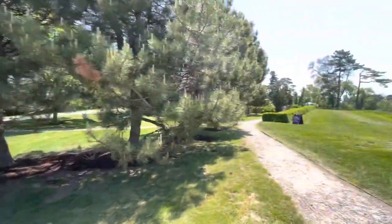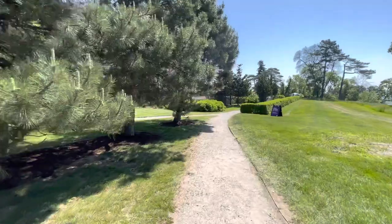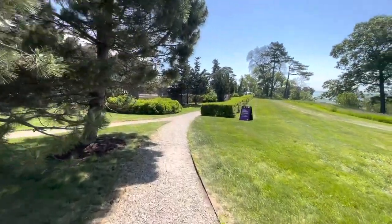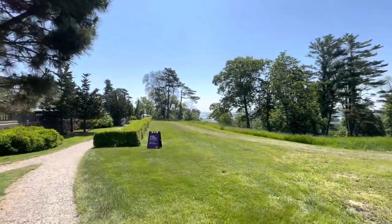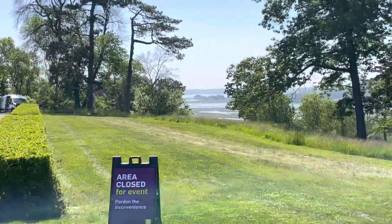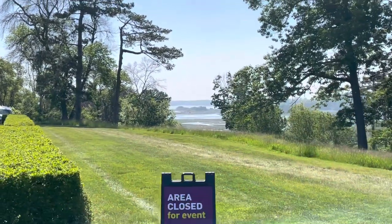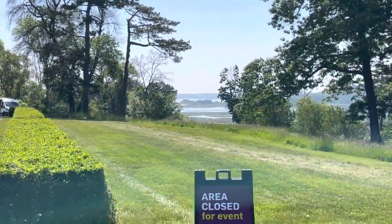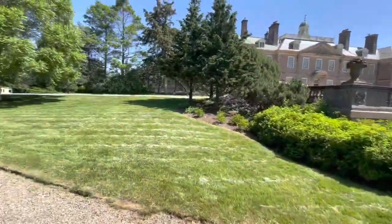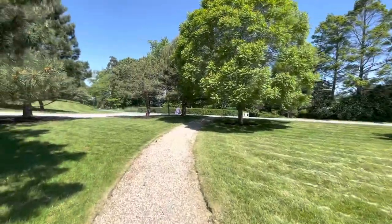And we should be able to have a path, but look at this. We're gonna do a full walk around. But here is a very nice view. Let's zoom in so you can see a nice view from here. This is the whole water. Yep, you can see. Area is closed for an event, so we're gonna sneak behind here.